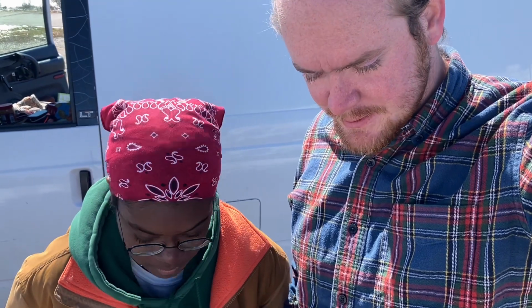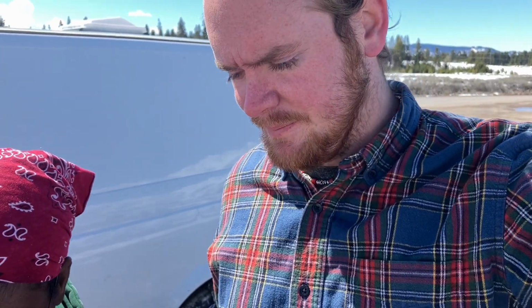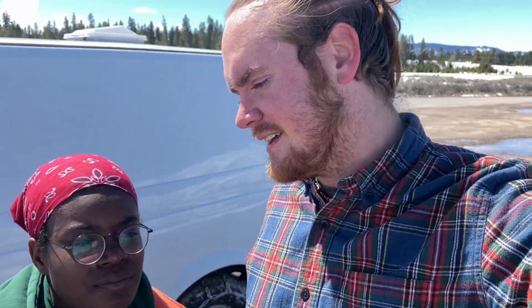I was able to use what I had and the chains that we have to back it up about 10 feet. But there was one more hump that it had to get over, and the other chain broke. So I only had chains on one wheel, and the other wheel was just spinning. And then finally Diana stopped, and she talked to us about tow trucks. And we were like, we can't afford a tow truck.